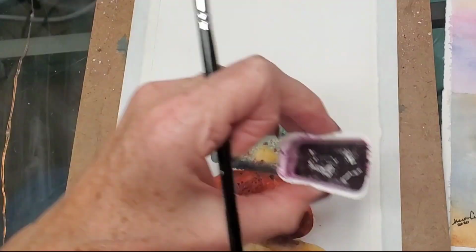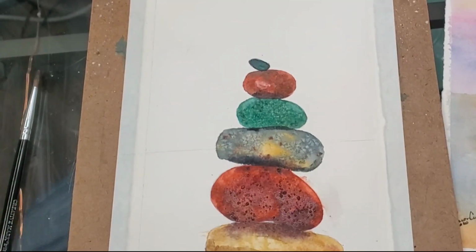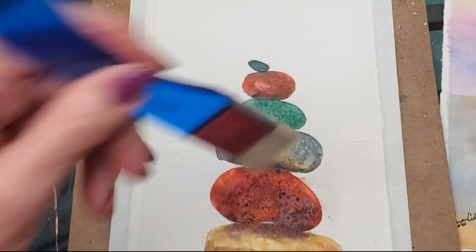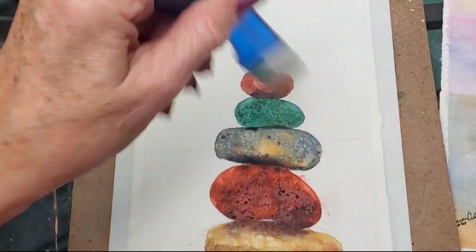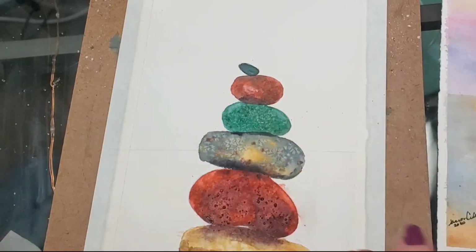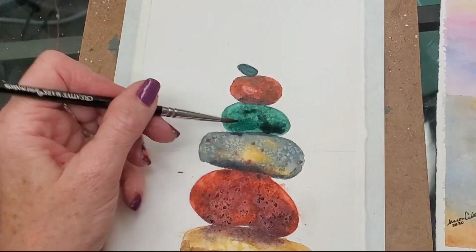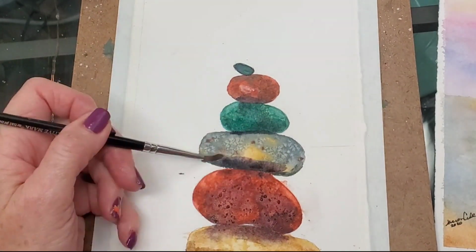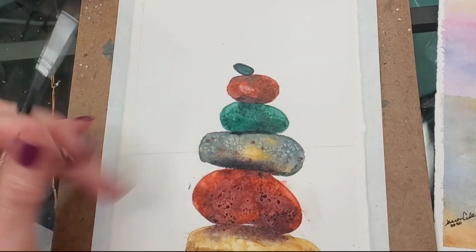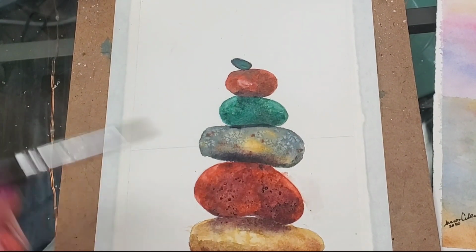Now I let those dry, but I always, before I go in to dust my salt off of anything, use my dryer, my heat gun, just to make sure that that's dry. And I am not drying that red rock down below. I'm letting that dry on its own. You cannot dry salt with a dryer, or you're not going to have the absorption effect that you need in order to make the white spots on your paper.